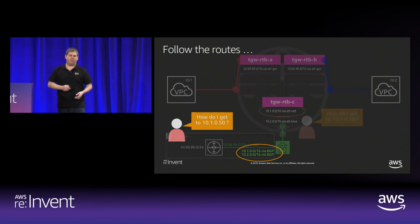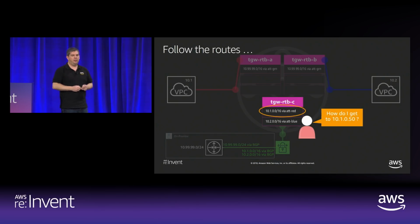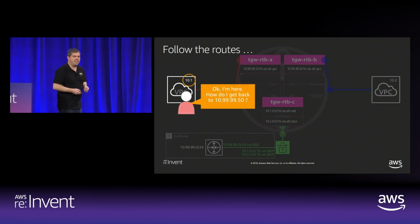So Dave is going to follow that path into the transit gateway. Now that he's inside the transit gateway, we're going to look at the route table that is associated with that VPN attachment. In that route table, remember we've got the entry that we propagated to it earlier. So we've got 10.1, and we know that to get to 10.1, we go via attachment red. So that's fine. Dave now follows that step via attachment red and is now inside our 10.1 VPC. So life is good. But now he realizes he actually needs to go back home again. So how does he do that?